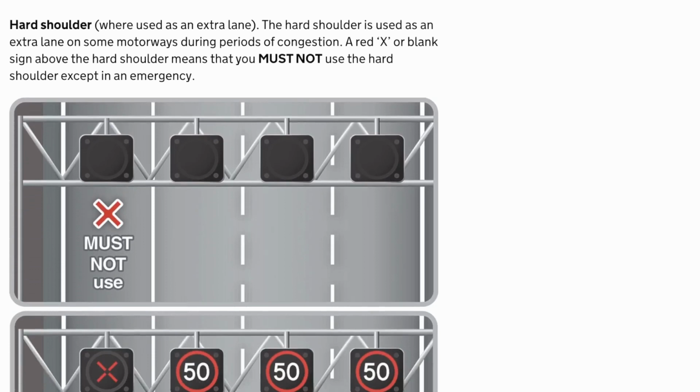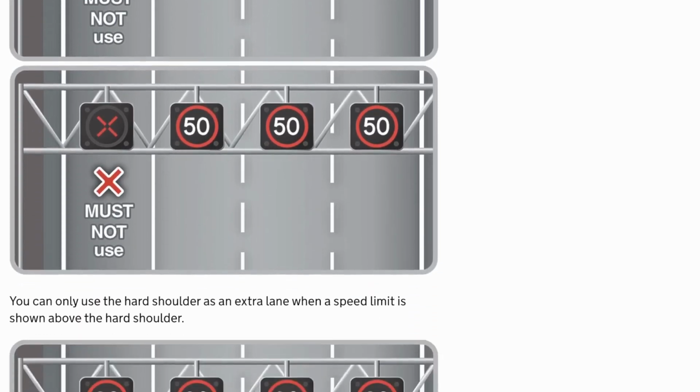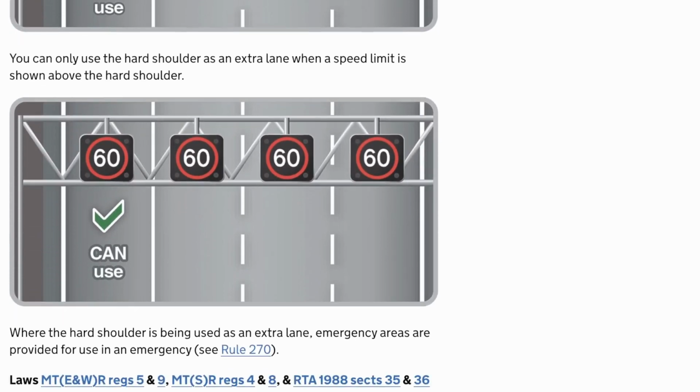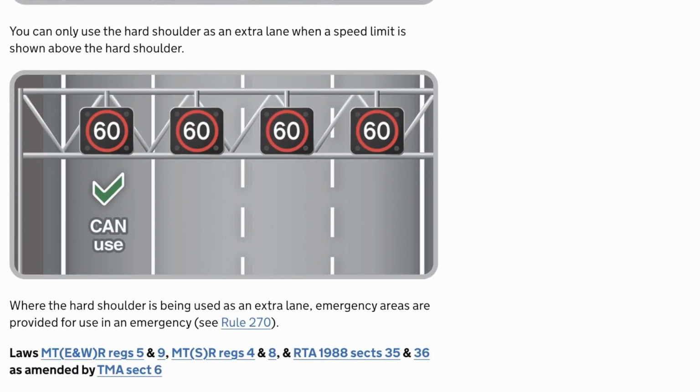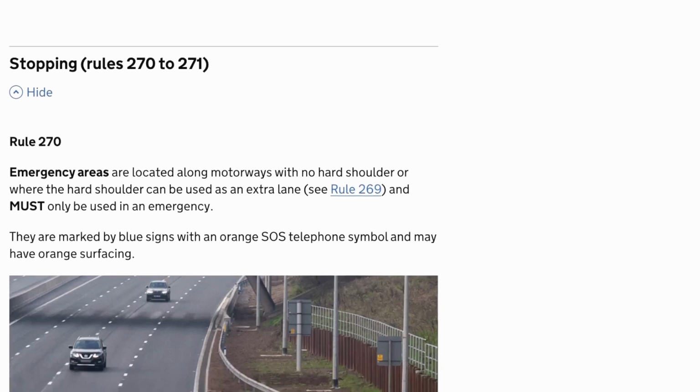The hard shoulder where used as an extra lane. The hard shoulder is used as an extra lane on some motorways during periods of congestion. A red X or blank sign above the hard shoulder means that you must not use the hard shoulder except in an emergency. You can only use the hard shoulder as an extra lane when a speed limit is shown above the hard shoulder. Where the hard shoulder is being used as an extra lane, emergency areas are provided for use in an emergency. See Rule 270.